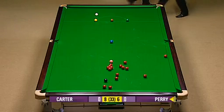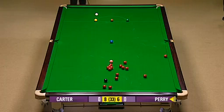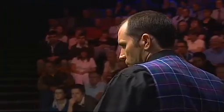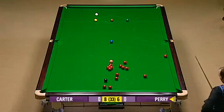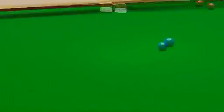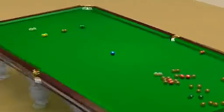Round of applause, but there is a pot available into the right corner. So let's see if that last frame has restored the confidence of Joe Perry. Okay, it's not easy to get onto a colour. That's the pot he's looking at.